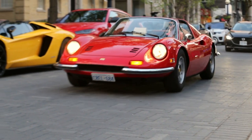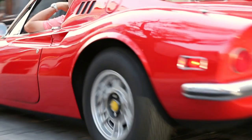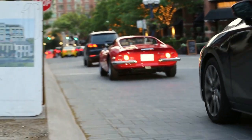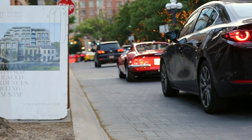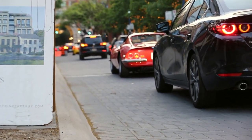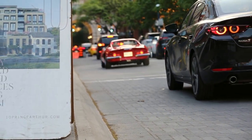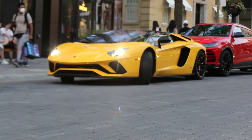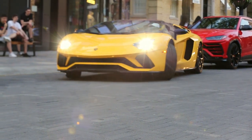Yo, the Dino is back. Yes, brother. That's so sick. Yeah, got the dealership. It was awesome. Got the Aventador S leaving. Red Urus right behind. That's sick.